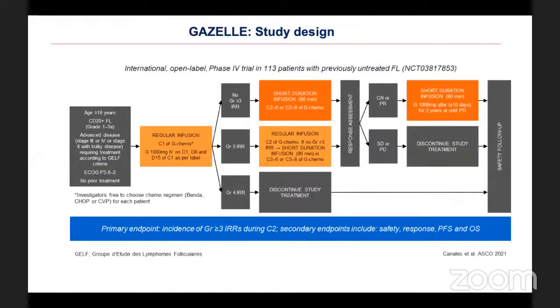So, ma'am, your comment on this study about the use of obinutuzumab as a frontline treatment for follicular lymphoma. Like all your panelists said, we have all used it in the relapse setting, and it's mainly the cost constraints. So I too have used it only in the relapse setting.